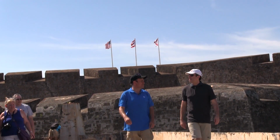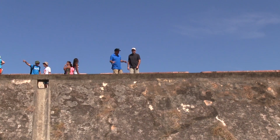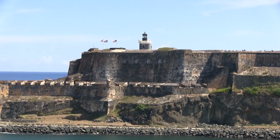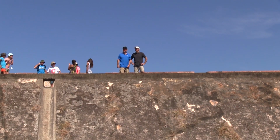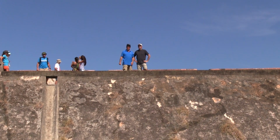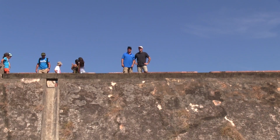You know, it's kind of hard to believe that 600 years ago, a fort only this high was sufficient to ward off the enemy. I guess it was, though. Yeah. Well, this is definitely a must-see when you come to San Juan. It's like something out of a movie set. Yeah. Where's Mel Gibson? I was gonna say bow and arrow. Braveheart. Yeah.